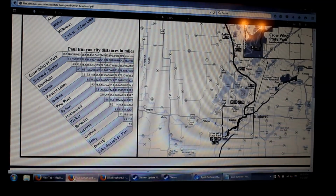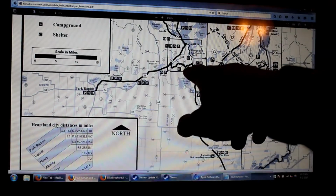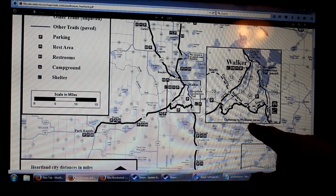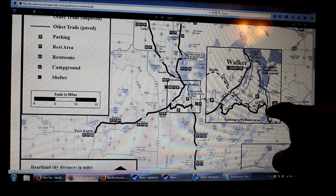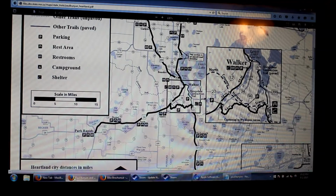It's paved and mostly flat except for sections right here, and you can see on this little map insert, caution, up to 8% slopes and curves. These are the only sections of hills, as is there are hills on this Shingle Bed Connection Trail.